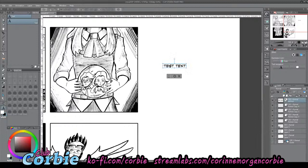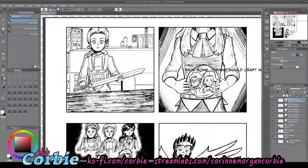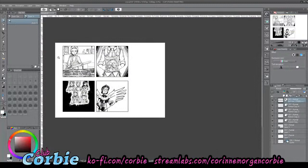What we're going to do: copy in the text for the first panel. And that is gonna land on the bottom element where the table was pretty well.